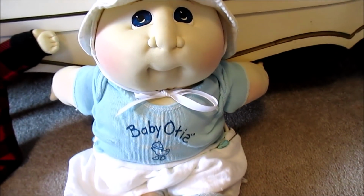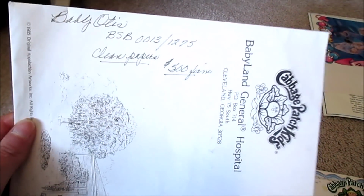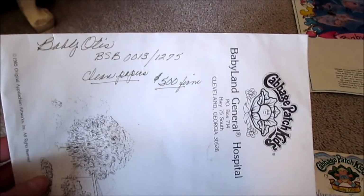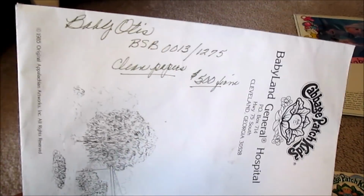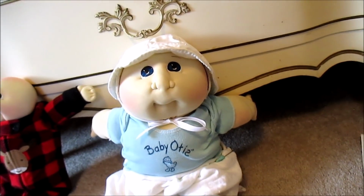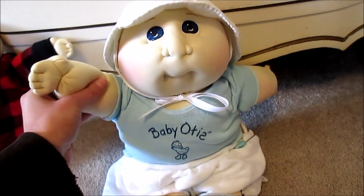And I can tell he probably was bought mostly just to be resold, because you can see here, somebody must have sold him at an antique store or something, because you can see that they have on the outside of this envelope, "$500 firm," which I did not pay. I got him for $107, including tax and shipping. So yeah, clearly he was bought and traded around, and I'm wondering if the person I got him from on eBay maybe got him at an estate sale. Cuddly. Oh, and now the family feels complete.